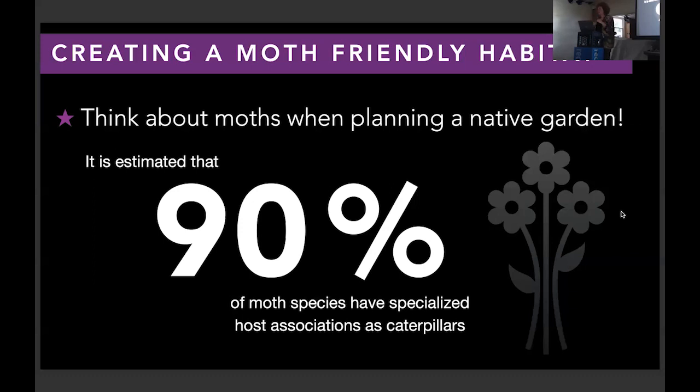Bee balm, they're crazy for it. Yarrow, they're crazy for it. Anise hyssop, I love that plant. And then one that I'm really loving is evening primrose. That's probably my favorite moth plant. And don't forget, trees are really important for moths. We all know oaks are one of the best things you can plant for all wildlife.